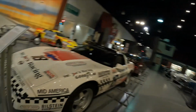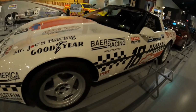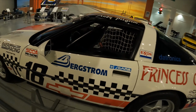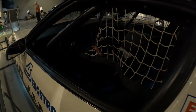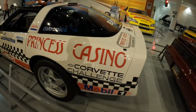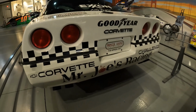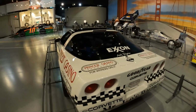You know, Corvette and racing has a lot of history, and here is a C4. It's a 1988 Air Racing car, Andy Pilgrim. That's right, Pilgrim. I don't know if you can see that or not. It's kind of dark. Mobile One. Joe's Racing. So cool.